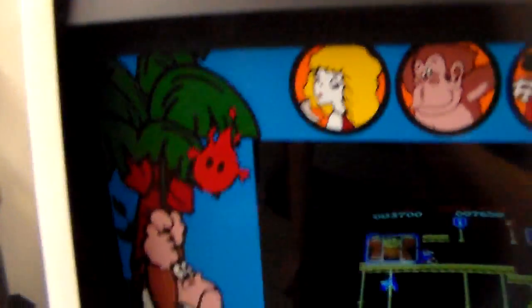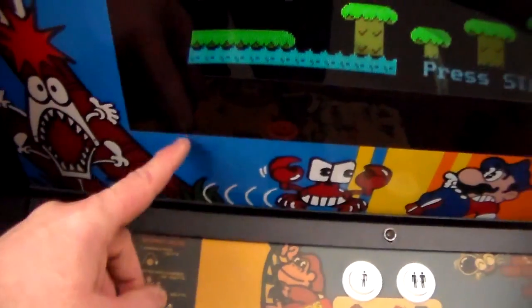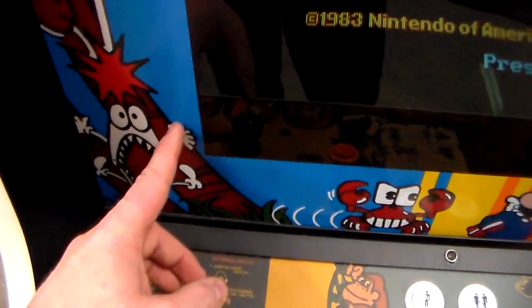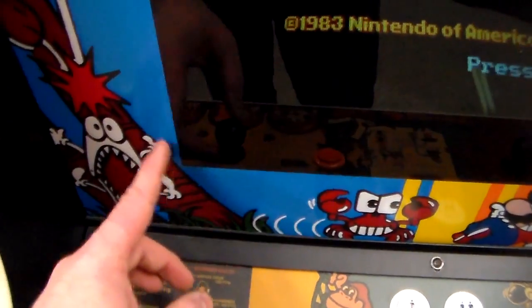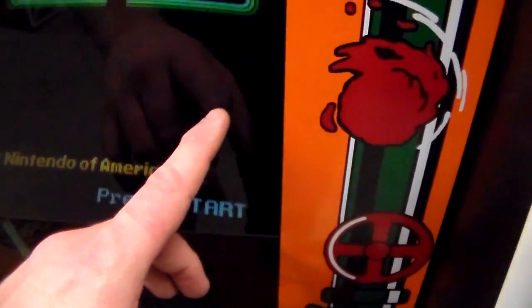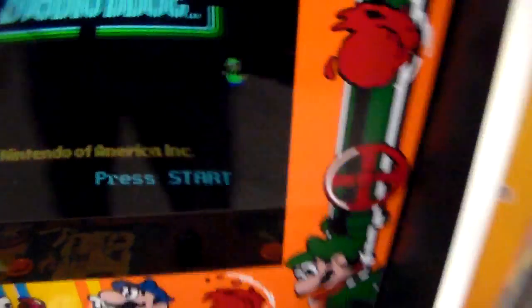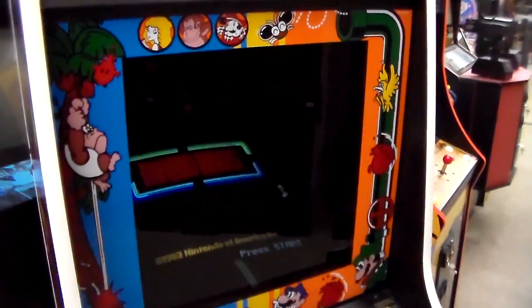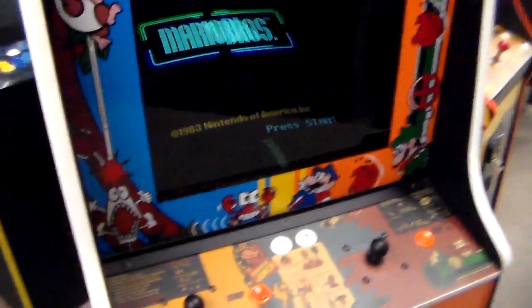One difference is that on the original bezels, there would be a big circle down here with Donkey Kong's face in it or something, and it would kind of go into the viewing area a little bit. Or Junior would be hanging from a vine over here and his arm would be sticking out into the screen. Just cool little touches like that. But this one, they've squared it all up. There's nothing sticking over the viewable area.